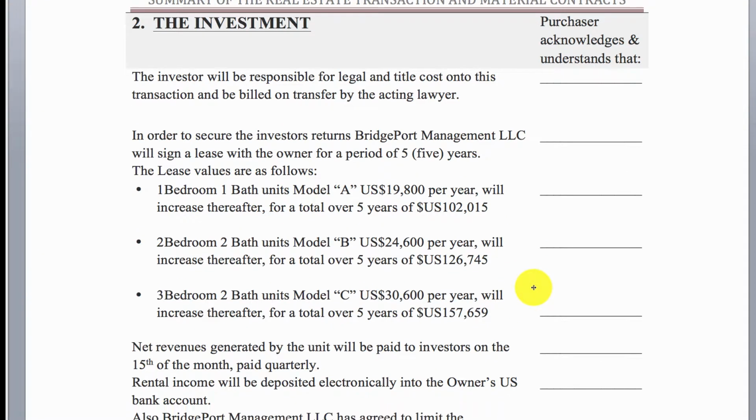Now let's talk about the investment. When we transfer the property to you, effectively there's some legal cost to it. So you will be responsible for your legal fees, title change and everything, and that will again be billed to you by the acting lawyer on your behalf.